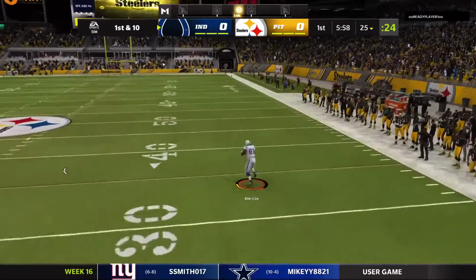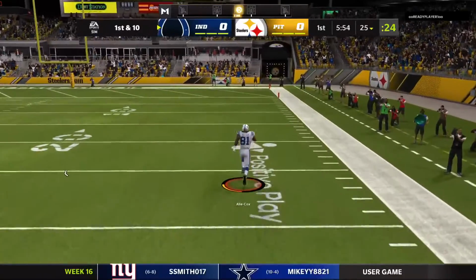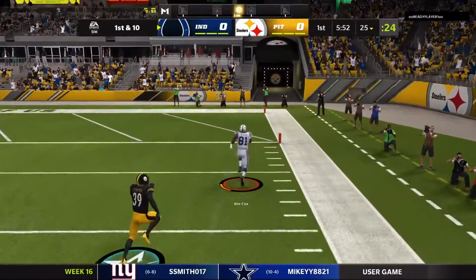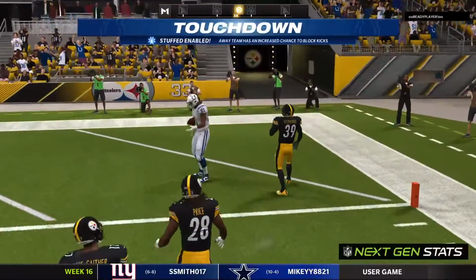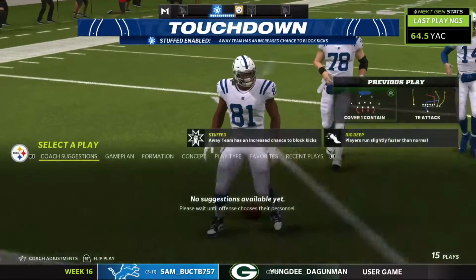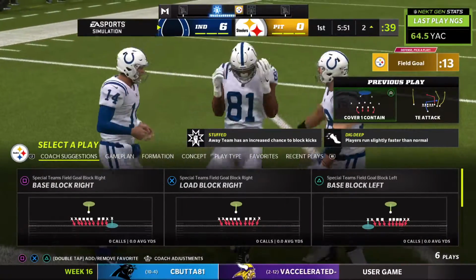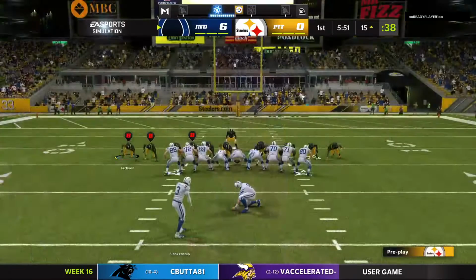Darnold finds his big tight end, Mo Alie-Cox. 30, 10, 5, touchdown, Indianapolis. I tell you, for a defender, that's got to be a scary sight, seeing a big man like this with a head of steam behind him as he makes that catch and then turns upfield.